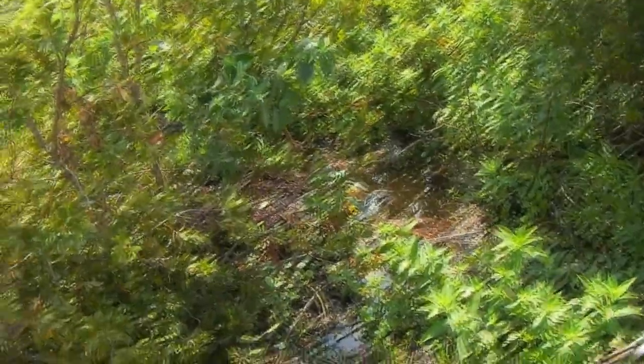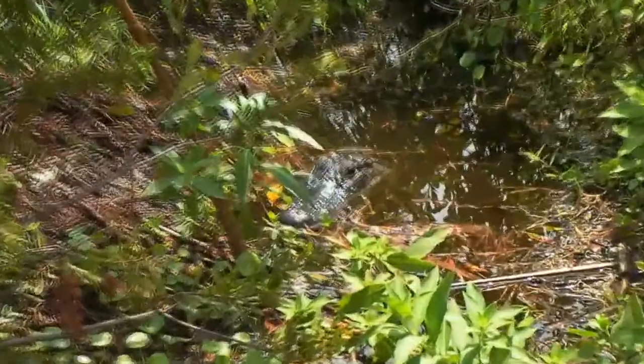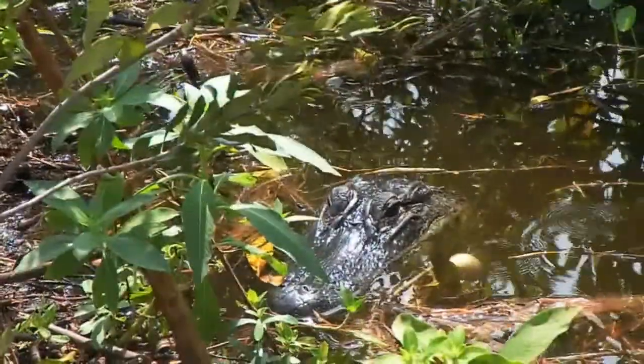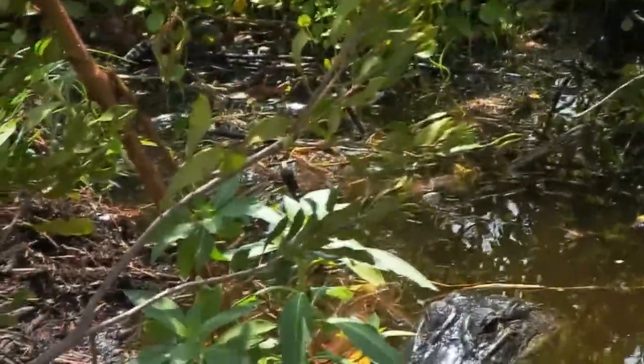Little babies right at the back, look, see. You see the little tiny ones? There might be some tiny ones close to you. Look at the mum's head and look behind. You might see some little ones right here even close to you. There's even like a bit of egg.